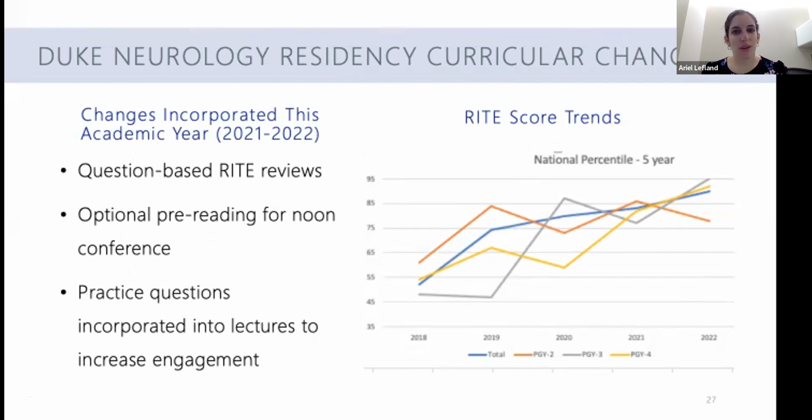And while this wasn't a randomized trial or a formal study, we did see an increase in write scores this year as a program. Overall, the program percentile is seen here in blue, and we achieved the 90th percentile this year as a program, which was the highest since we started recording data around 2014. And you can see our PGY3s in gray and PGY4 class in yellow, and they individually scored in the 95th and 92nd percentiles respectively. These results are likely, at least in part, attributable to these and other curricular changes that have been made over the past few years, but are also certainly a testament to the hard work by all of the residents and the faculty.